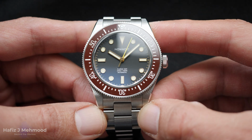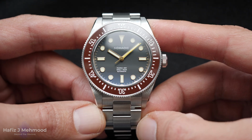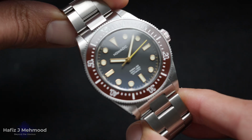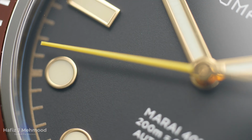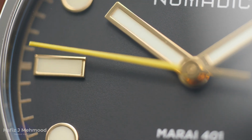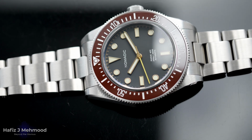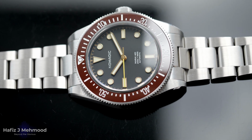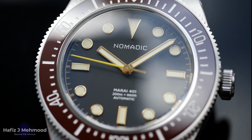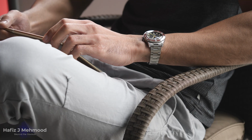The Nomadic Crimson Dawn Maraí 401 Pro is indeed a new release from a relatively new brand, offering a dive watch experience to embrace and capture the spirit of adventure, diving and the nautical life, but in a fit, finish and form where you can wear and enjoy it every day, even to your formal occasions. It is not the cheapest diving watch on the market, but for the experience and pleasure it offers on the wrist, it may possibly be the cheapest with no real competition.